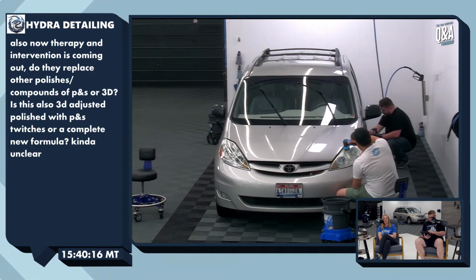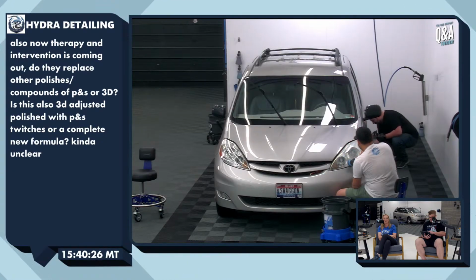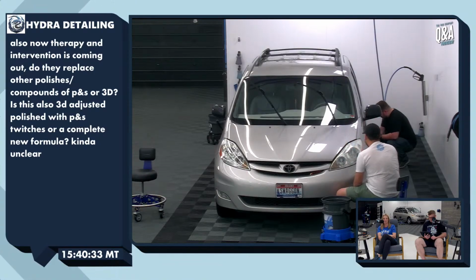Hydra says, also now Therapy and Intervention is coming out. Do they replace the other polishing compounds of PNS or 3D? I also like that 3D adjusted polish with PNS tweaks or compounding formula. Kind of unclear, but this is a great question. So, first part of the question, does it replace other compounds or polishes of PNS or 3D?